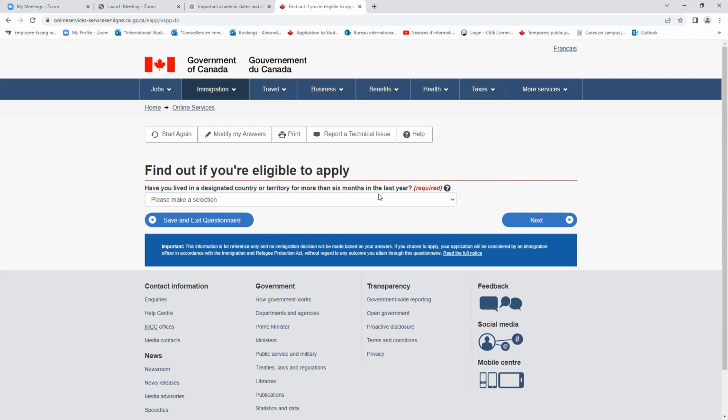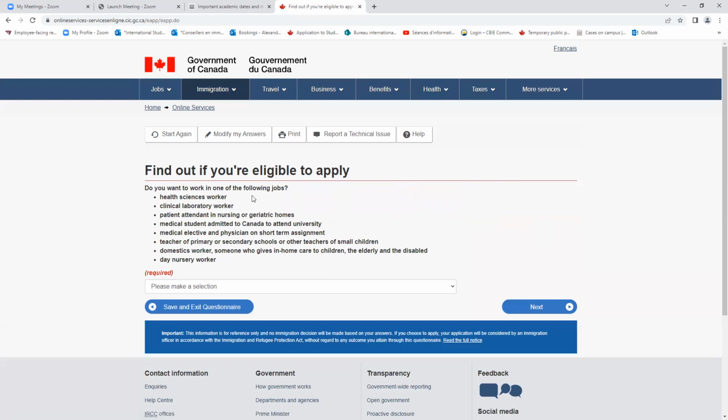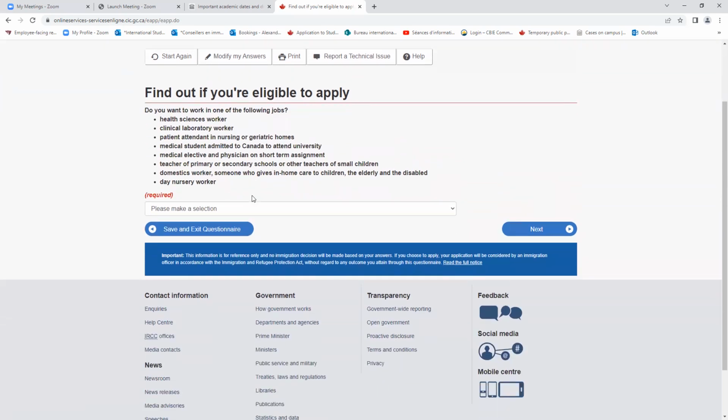Then see here, it's asking you if you've lived in a designated country or territory. Again, answer based on your situation. If you've been in Canada and you haven't left for the past year, you're good because Canada is not a designated country or territory. So we're going to put no. Do you want to work in one of the following jobs? These are the jobs that I was talking about just a minute ago. If you want to work in any of those professions, you would need to answer yes, and that would trigger you to get a medical exam. So we're going to put no.